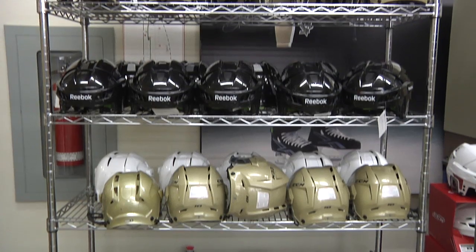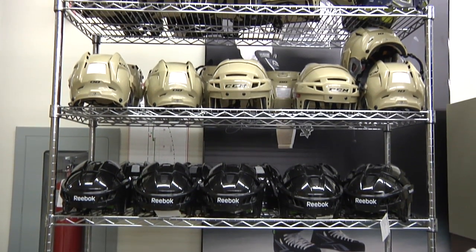Yeah, and we have to test every load of helmets that comes into our warehouse. We pull out samples and we have to test everything before it goes out to the market. That's good. That's a good thing to do. Good to know. Yeah. So once again, the safest helmet is the best fitting helmet.